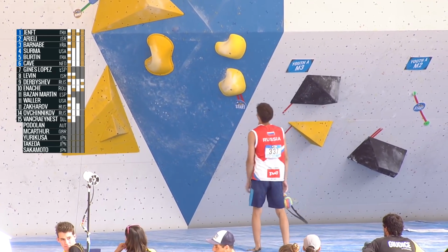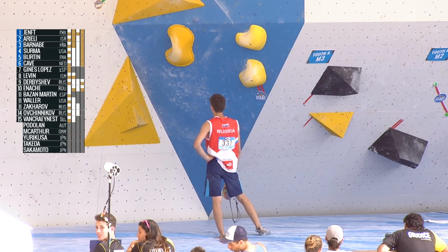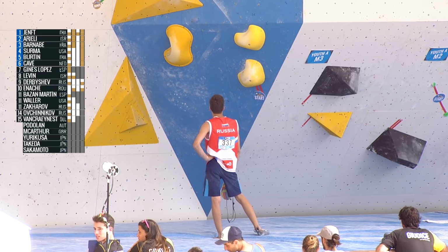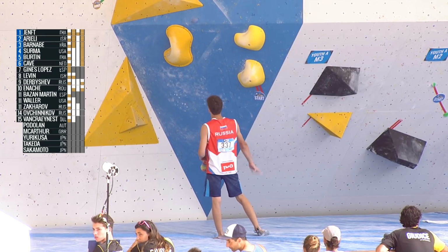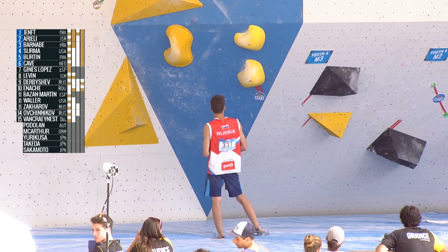You can see number 4 getting plenty of traffic. Top 6 have had it done, so it looks, unless you can pull something truly spectacular out of the harder earlier boulders, I think you probably need to get number 4 done to make the final.